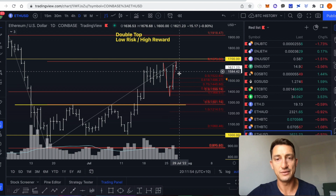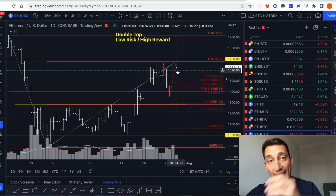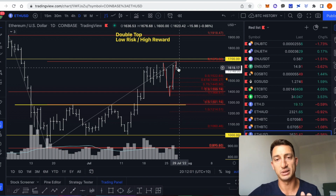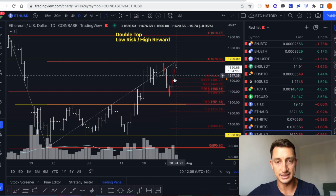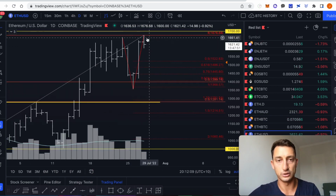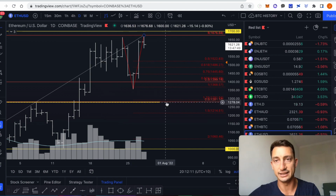Now, you have to have some idea of where the confirmation of the entry is. You just don't jump into the market willy-nilly. You have to have in your plan what confirms this as a pattern to the downside. So definitely have that in your plans as well. But at least there's a little double top playing out here on the daily chart.